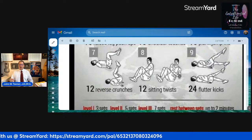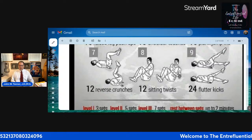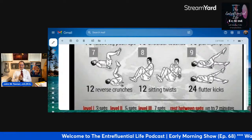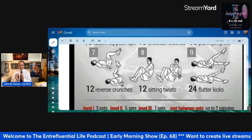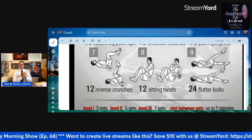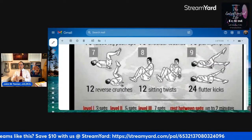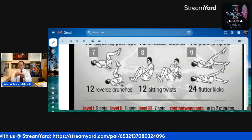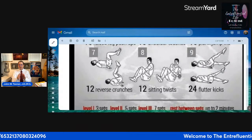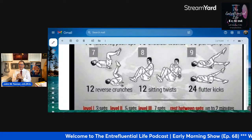And then exercise number 8 is 12 sitting twists. So now you're on the ground again. You're sitting up, right? Your knees are up in the air, and you're going to twist your body so that you're working on your abs. You twist your body to the left, you twist your body to the right, while holding your feet off the ground. So you're in a sitting position, your knees are in the air, your feet are off the ground, and you're twisting left and right with your hands clasped like if you were praying.